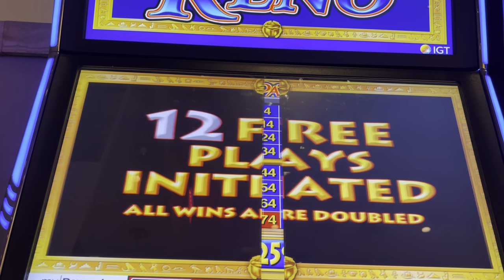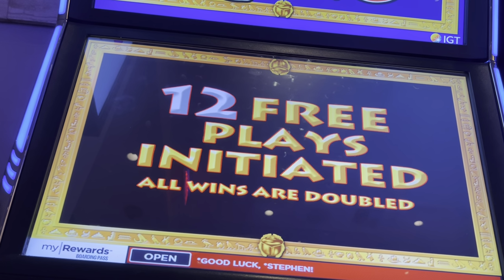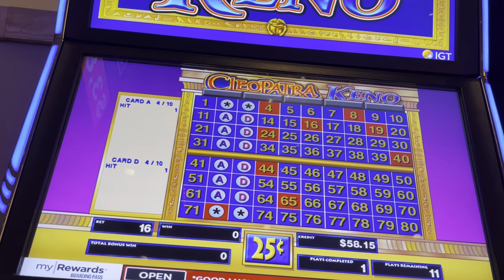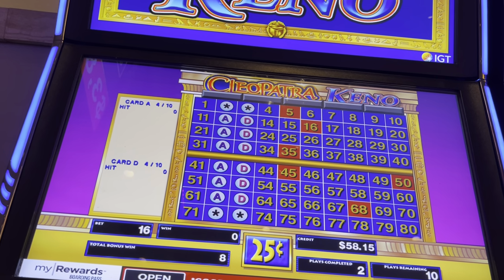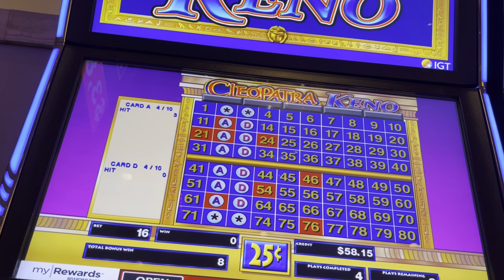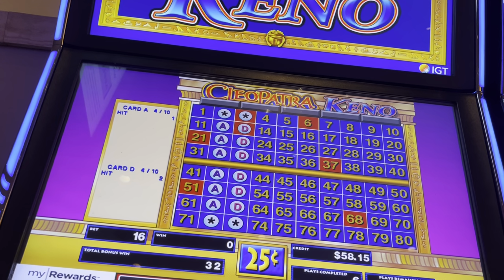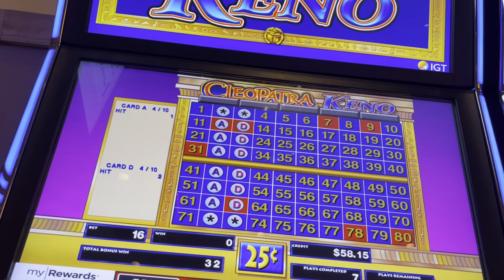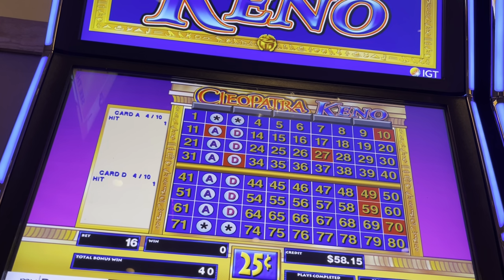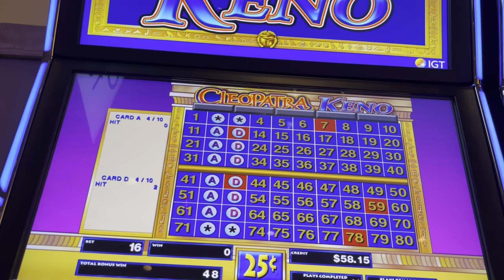Look at that, there's a double dipper. Got a double dipper and a bunch of winners. Stay until it doesn't pay. Let's go, ADA. Then come on, you can hit them all. There's a whole bunch of numbers there. You know how to do it. Last one.